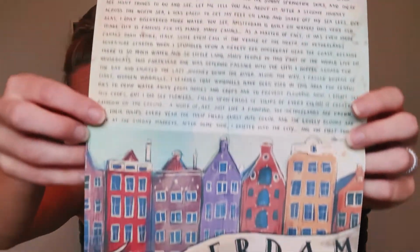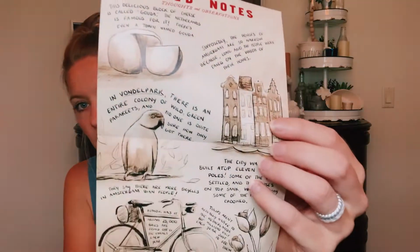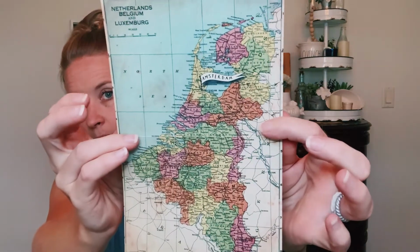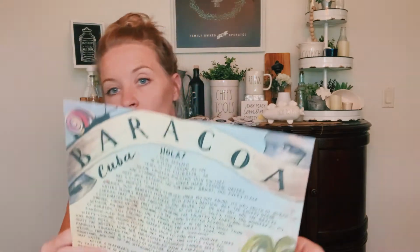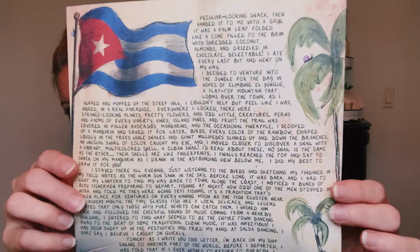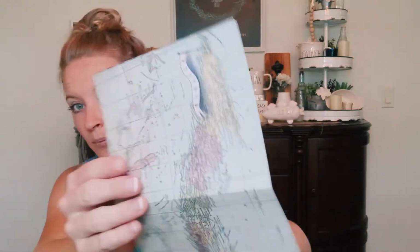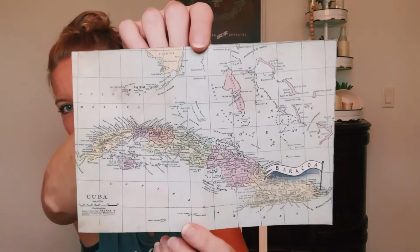So that was South Korea, and then I'll quickly show you guys the other ones because they just are beautiful. So this one is Amsterdam. Really pretty. And then same thing with this one, you get the field notes and the map. And then the one we got for this month was Cuba. So we just got this in, I think it was like last week. And then the field notes for that one. And these field notes, she gave us a little recipe. It's really cool. And then the map.